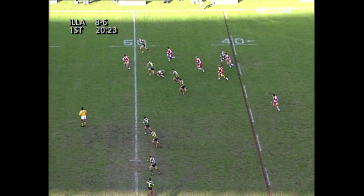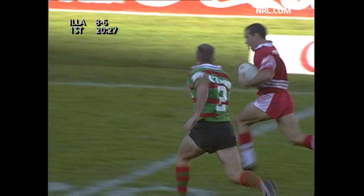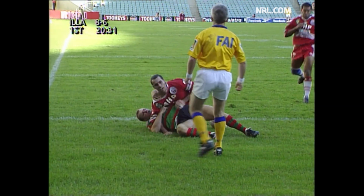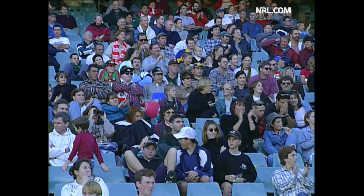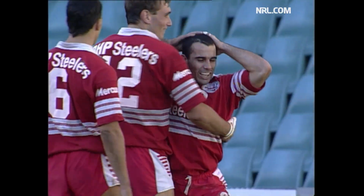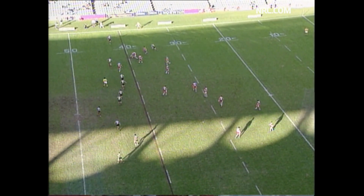Robinson, a former Rabbitoh himself. Will Robinson into a bit of space, throws the dummy on McLeod. Robinson gets there, does he? He gets it down, I believe. It's a try. Will Robinson scores the try. I've seen him score some important tries for the Steelers this year.